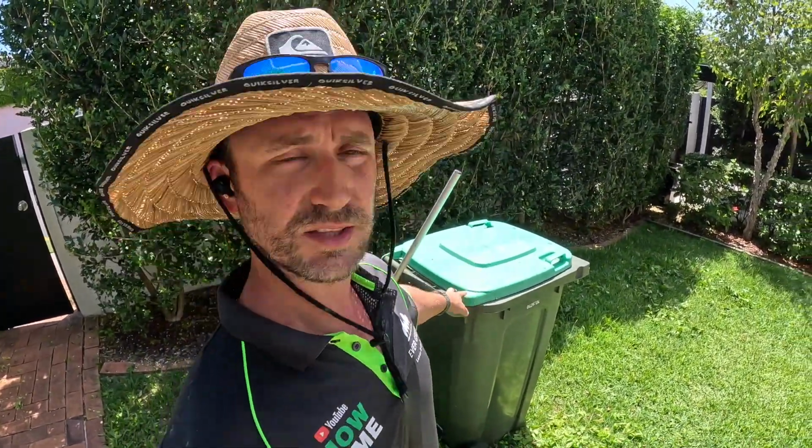So if you do have a mowing business and you have clients that don't have one, and I do this, if I get clients that don't have a green bin, then I just mention to them, hey, why don't you think about getting a green bin? I think you just ring up the council, Brisbane City Council, BCC, and let them know that you'd like to get a green waste bin, and they just add the cost onto your next rates bill if you're the homeowner.